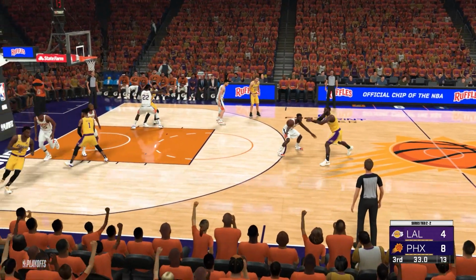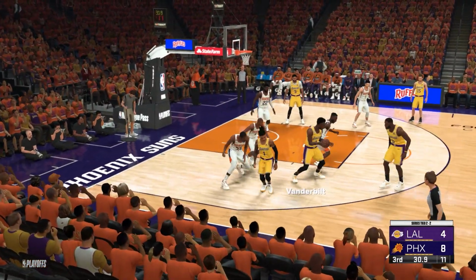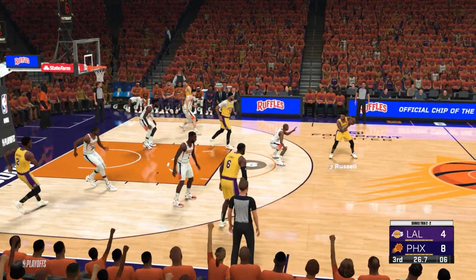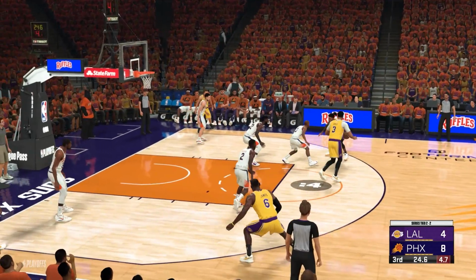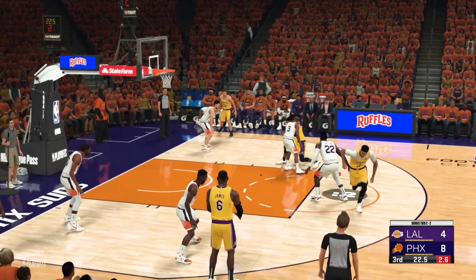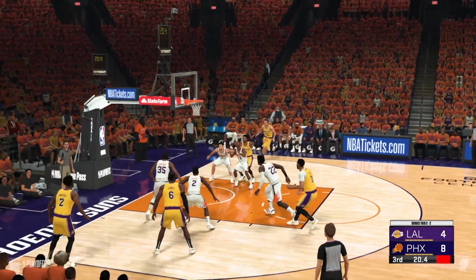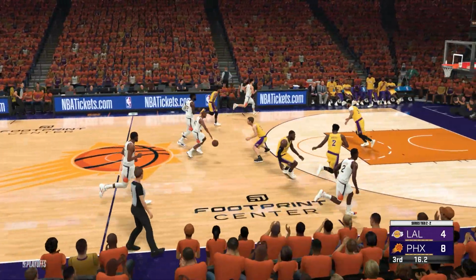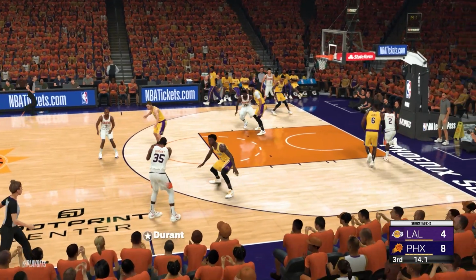And here is LeBron to the wing on the left. Also looking around. 5 on the clock. Here's the teardrop. And it's Phoenix with the rebound. Paul kicks to KD.